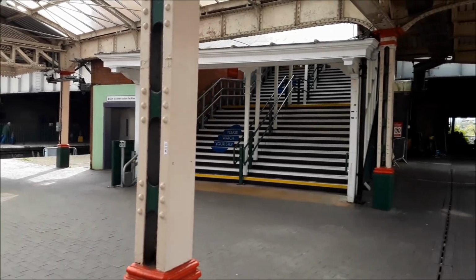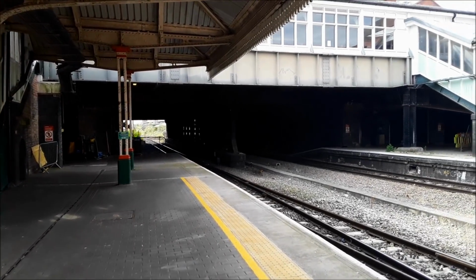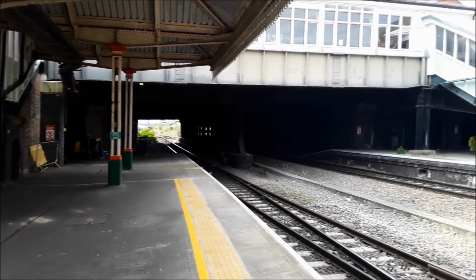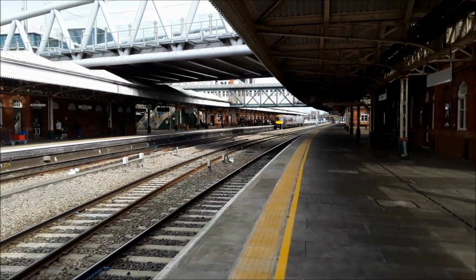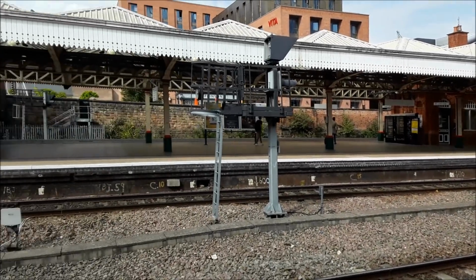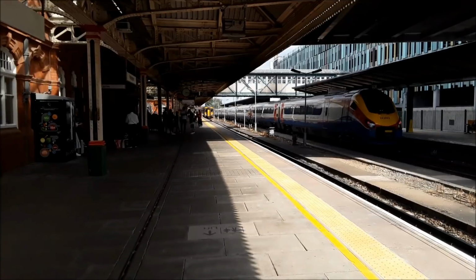One thing I did forget about this particular station is where do you stand? If I remember correctly, I was stood here last time round, as it was the best of everything in the grand scheme of things. So yeah, I'm going to get myself sorted out, get my commentary back into some sort of vague order, and then I'll get back to you. So let's see what else shall turn up.